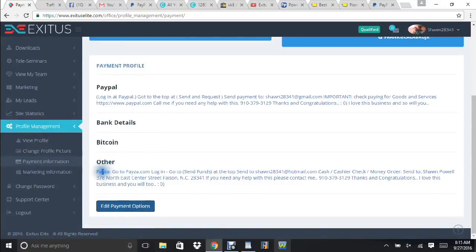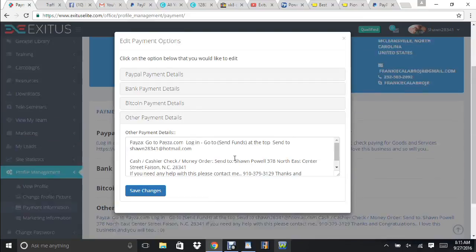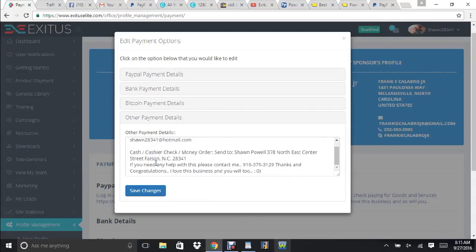Others, now in others, I like to give people several options here. This is run together, but to be honest, when you click on edit payment options, let me see what mine looks like. I've got it divided. It just happens to run it together here. So when they're looking at it, it's going to be a little bit different. I've got Payza. I've got cashier's check, cash or money order.